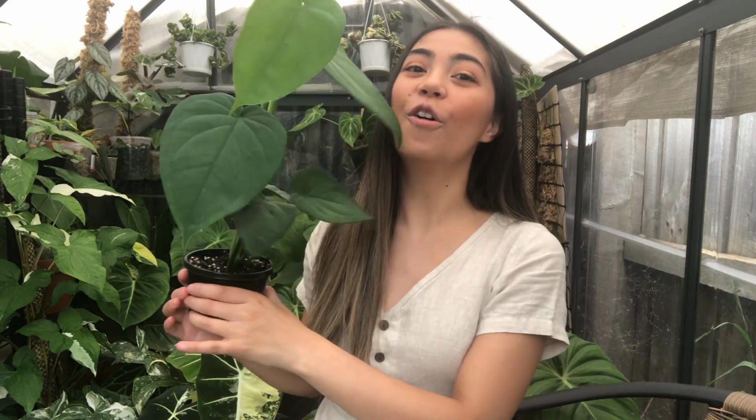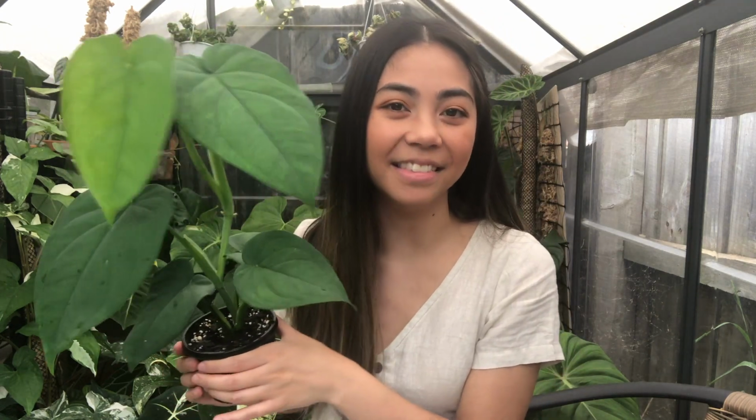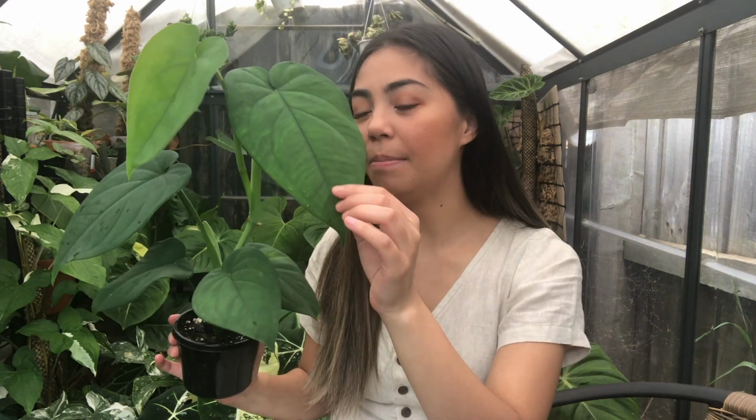What would have been my next one that I would have purchased? I reckon it would have been this guy. This plant is so underrated in my opinion. This is a Syngonium Chia Pense. So I got this about maybe a month ago from Fitzroy Nursery. I also sneaked it into one of my videos to show you guys at the end of my new purchase.